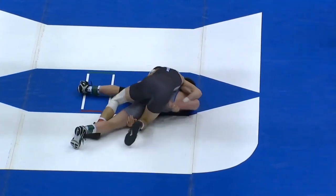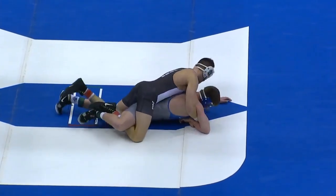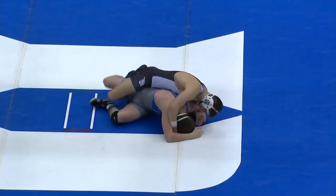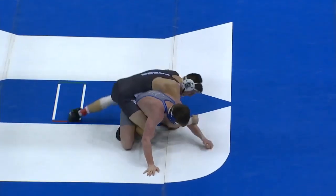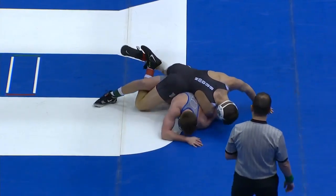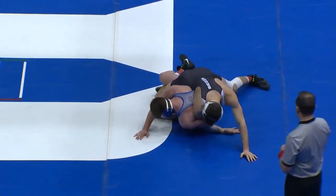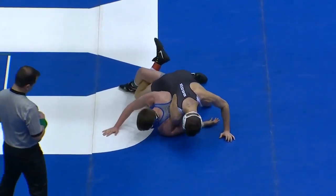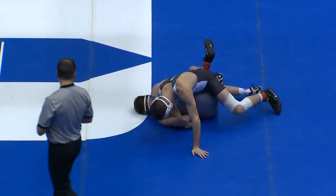Looking to get that wrist control of Lenaud. Secure that right arm. Same position as the match before, throwing that leg in, securing the right side of the body. Labrie here working to break Lenaud down. Lenaud trying to keep one of his hips down. Doesn't want Labrie to have a favorable position to get those near fall points. Lenaud fighting that left hip down hard.